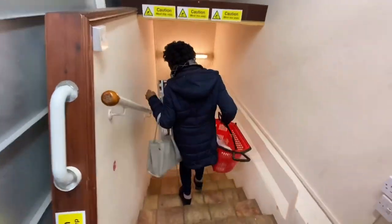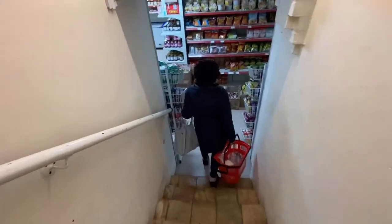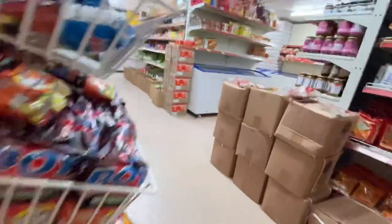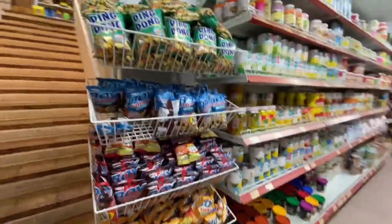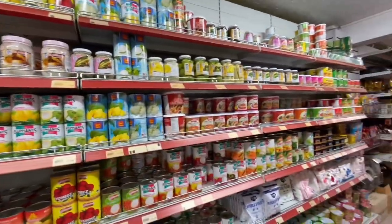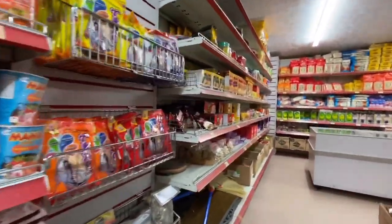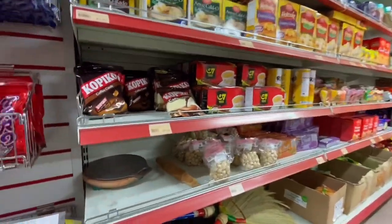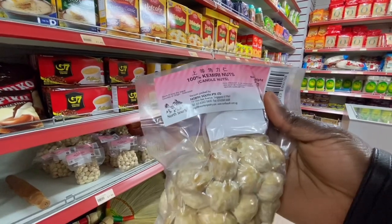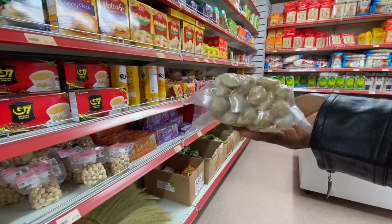And this place is actually another section. Yeah, they also have some other stores. Wow. It's really big and massive. Canary nuts, candle nuts. I wonder what country eats this.